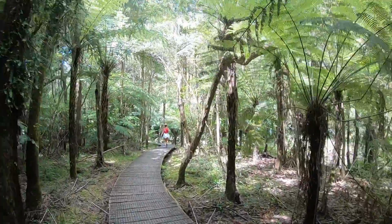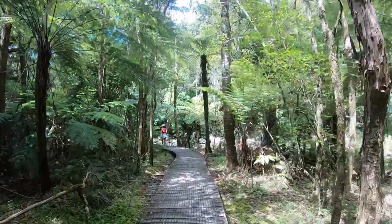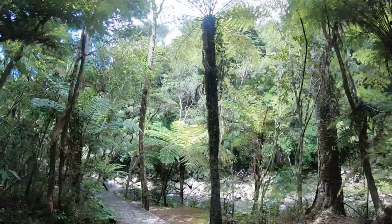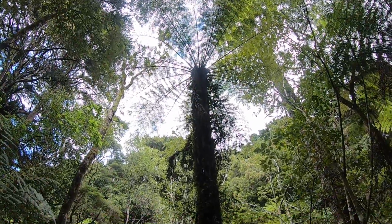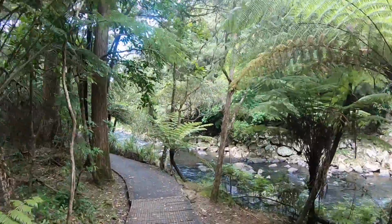So again, we're getting some good video shots here of the sunlight coming through the bush. It works really well with these pungas, the tree fern. Nice one here. Yeah, a really pretty walk.